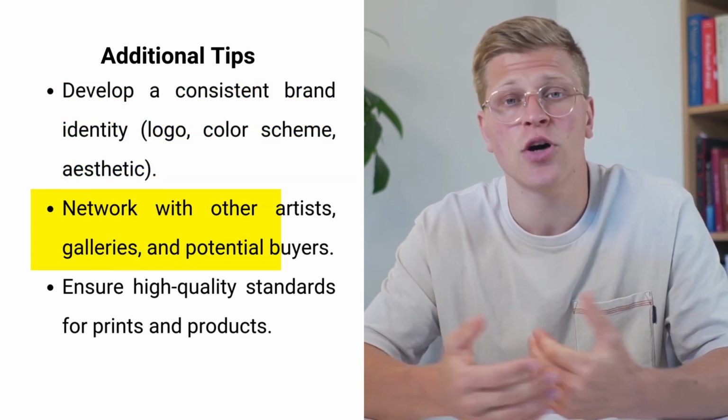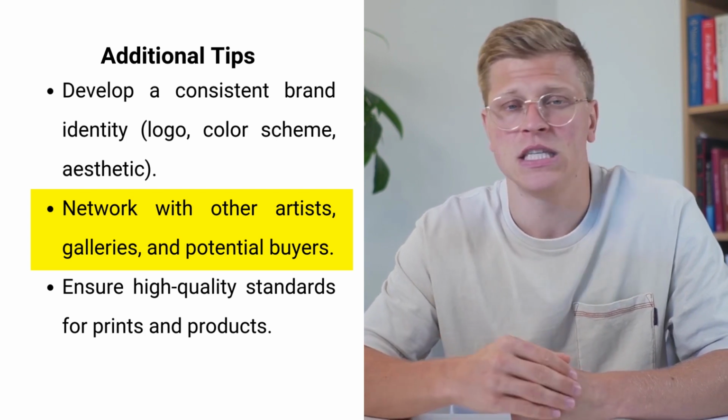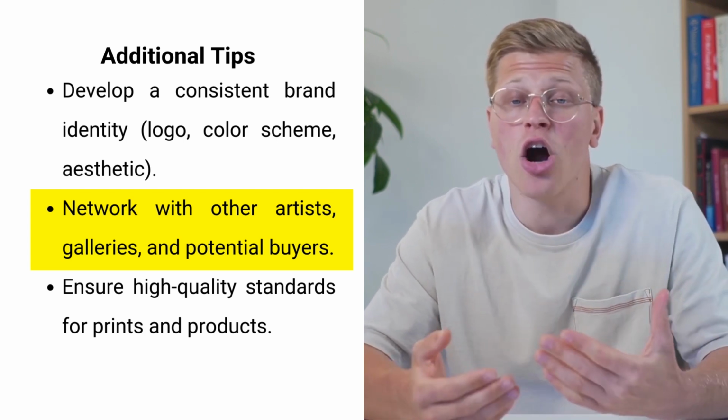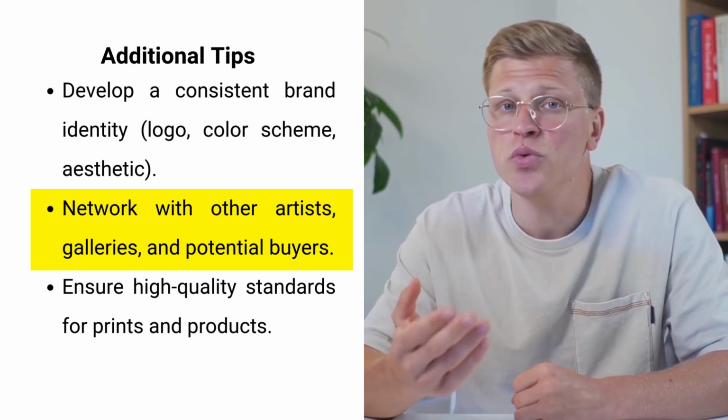Build relationships with other artists, galleries, and potential buyers. Attend art shows, participate in online forums, and join art communities. Networking can open up new opportunities and help you gain exposure.